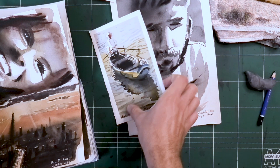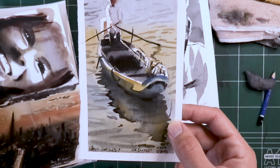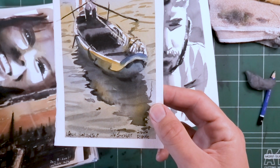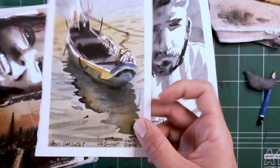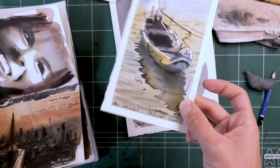And then we have day 7, which was Ripple, and here we go. I think you saw this one somewhere, though I'm not sure. If you remember the video I did on preparing for painting ripples in the water, it was a preparation for this one. I love the ripples here. I love them. So that's day 7.